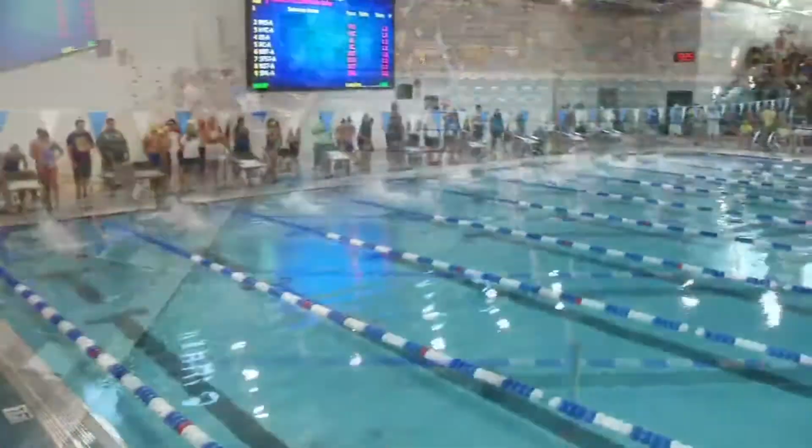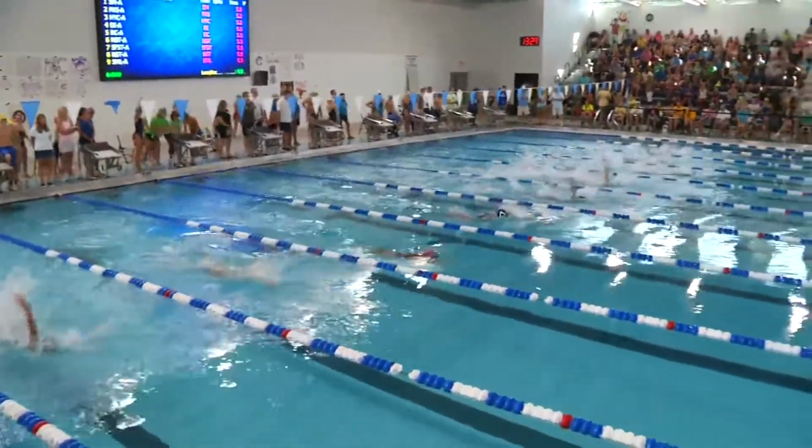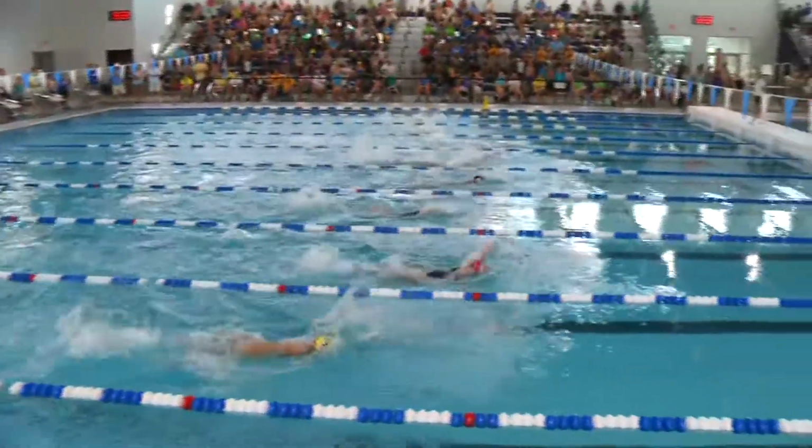Sydney Fennell will swim the leadoff leg for North Charleston. In lane 6 is Northbridge. Lane 7 is Sneak Farm. Lane 8 is Newington. Lane 9, Chamelon.